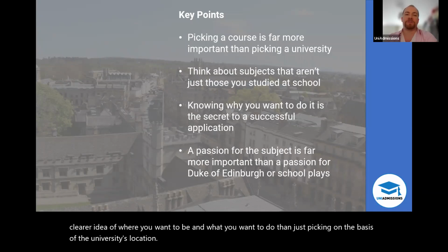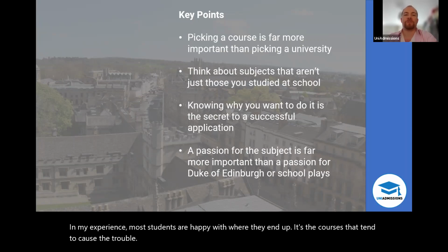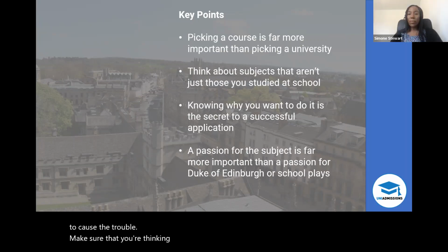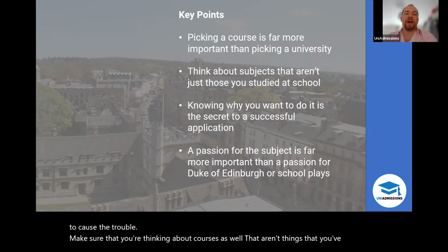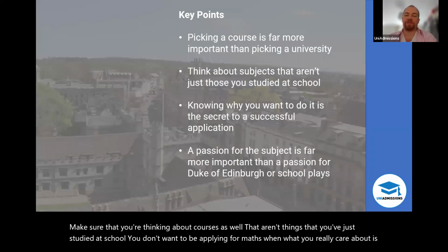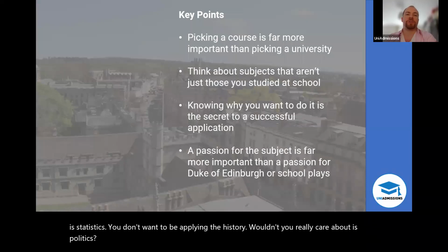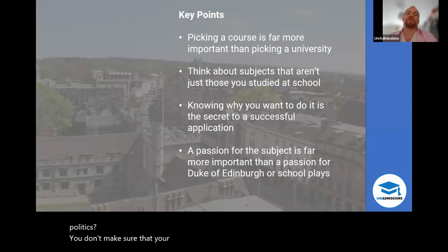In my experience, most students are happy with where they end up. It's the courses that tend to cause the trouble. Make sure that you're thinking about courses as well that aren't things that you've just studied at school. You don't want to be applying for maths when what you really care about is statistics. You don't want to be applying for history when what you really care about is politics. Make sure that you're aiming properly, and so you're taking a proper look at all of the different options you've got.